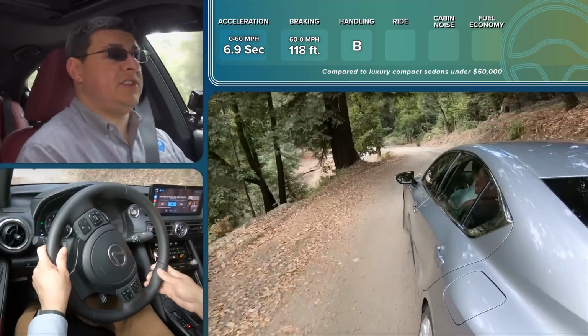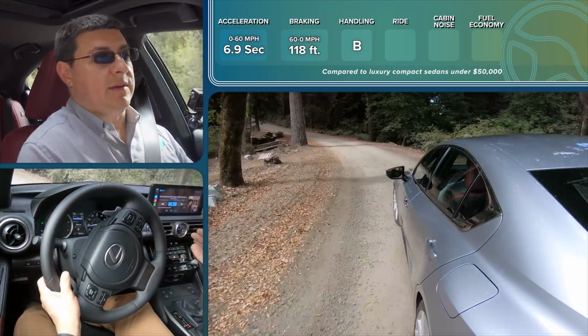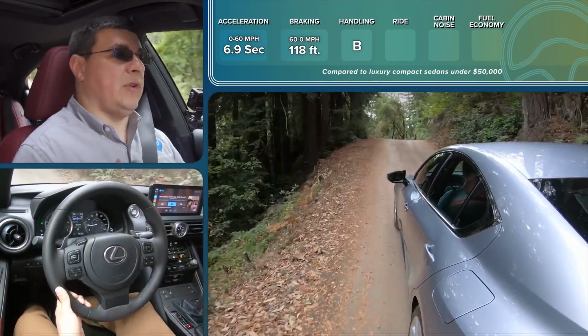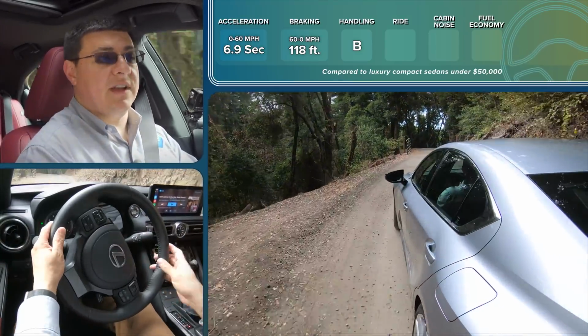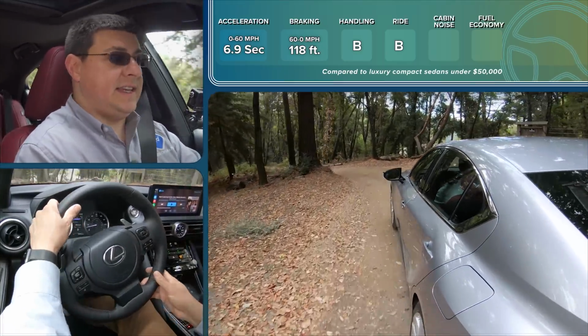As with most of the competition, the ride in the IS is definitely firmer than something like the Lexus ES. And this is where the Lexus lineup is a little interesting, because if you want that softer, more relaxed experience, there's the Lexus ES, but if you want something that's sharper and more European feeling, then there's the Lexus IS. Bearing in mind that most of the competition is similarly firm, I'm going to give this a B, but again, keep in mind if you want something softer, there is going to be that Lexus ES, but it's really in a different category.